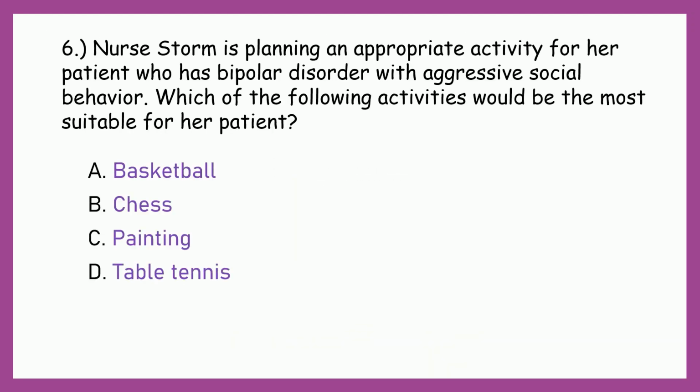Question number 6. Nurse Storm is planning an appropriate activity for her patient who has bipolar disorder with aggressive social behavior. Which of the following activities would be the most suitable for a patient?